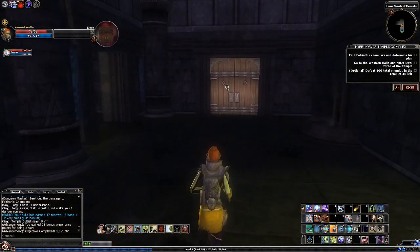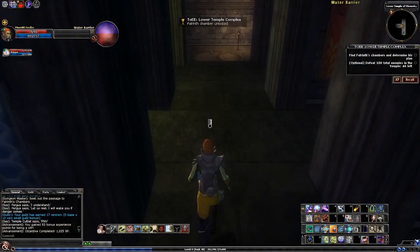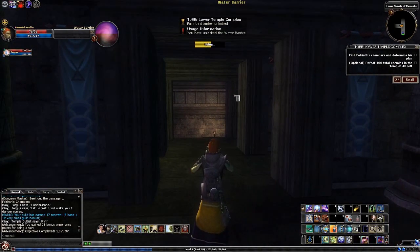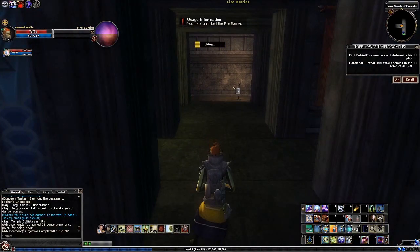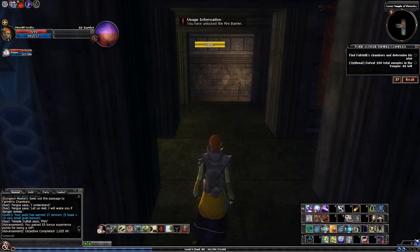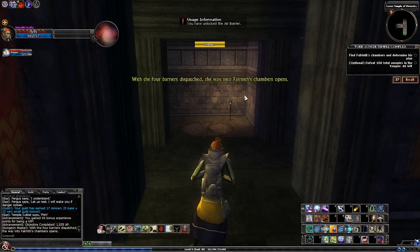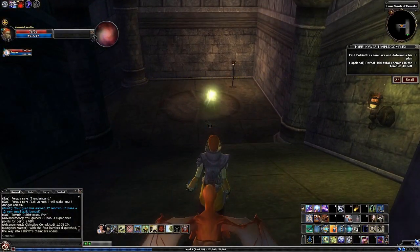Right, now this way we have a door. Hold on. Oh. Water barrier. I have a key to the water barrier. The fire barrier. I have a key to get by the fire barrier. The air barrier. I have a key to get past the air barrier. "With the four barriers dispatched, the way into Falrinth's chambers opens."